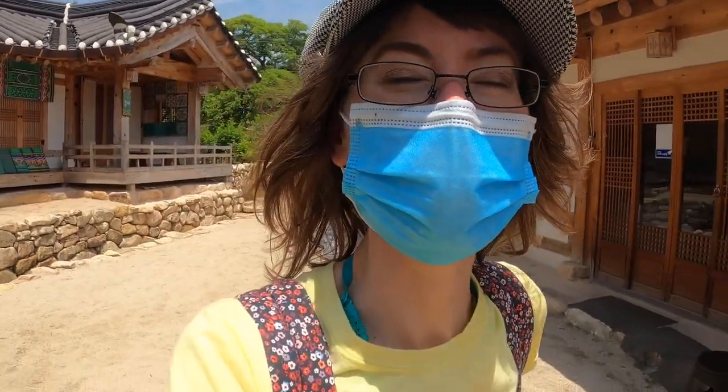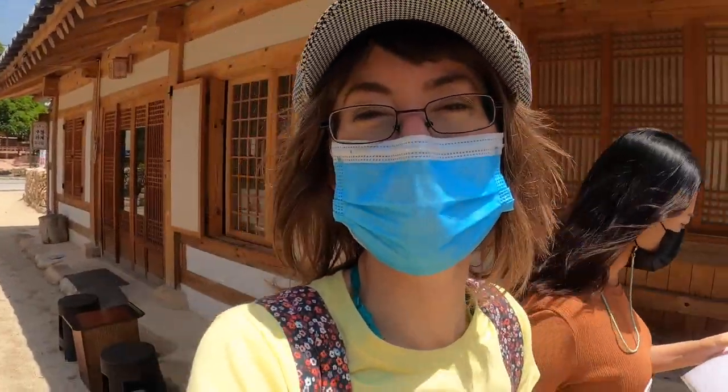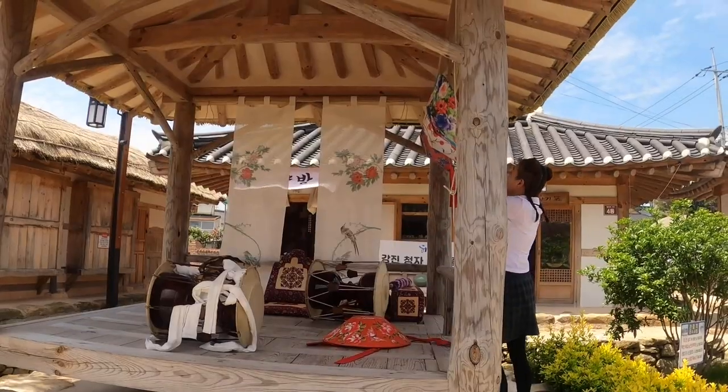At some of the clothing of gisaeng or entertainers, similar to the Japanese geisha, the Korean version.